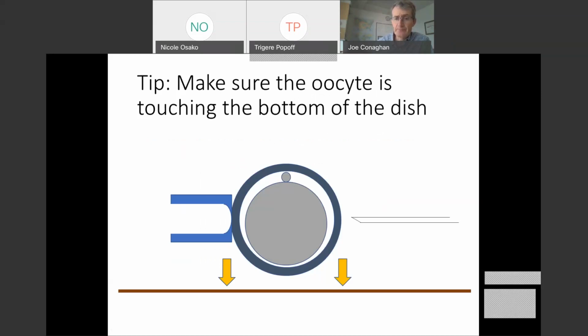And one of the things that I'm very fussy about is, when I pick up my egg, so let's say egg right there, and here's my holding pipette right here, I pick it up, but then I also make sure that the egg is sitting on the bottom of the dish. You see this brown line down here? This is the bottom of the Petri dish.